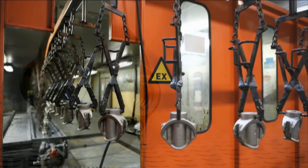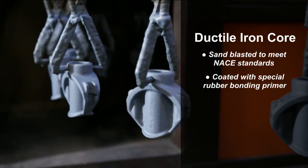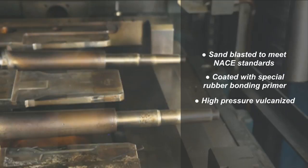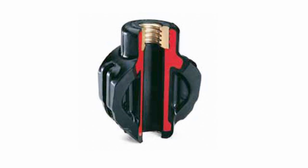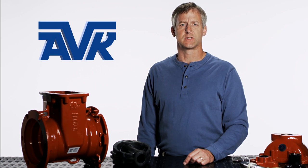Each ductile iron core is sandblasted to a near white metal finish according to NACE standards, coated with special rubber bonding primer, and then high pressure vulcanized to ensure a very strong bond between the rubber and the iron. The wedge nut is pressed into the wedge core before it is encapsulated with rubber to ensure that there will be no exposed iron at which corrosion can begin. Corrosion of the wedge can cause the rubber to delaminate from the iron, preventing the valve from sealing.